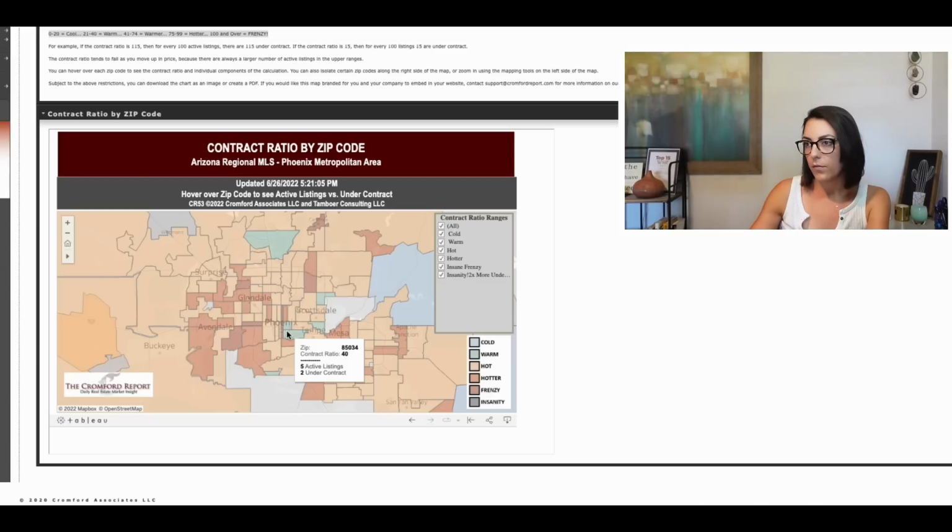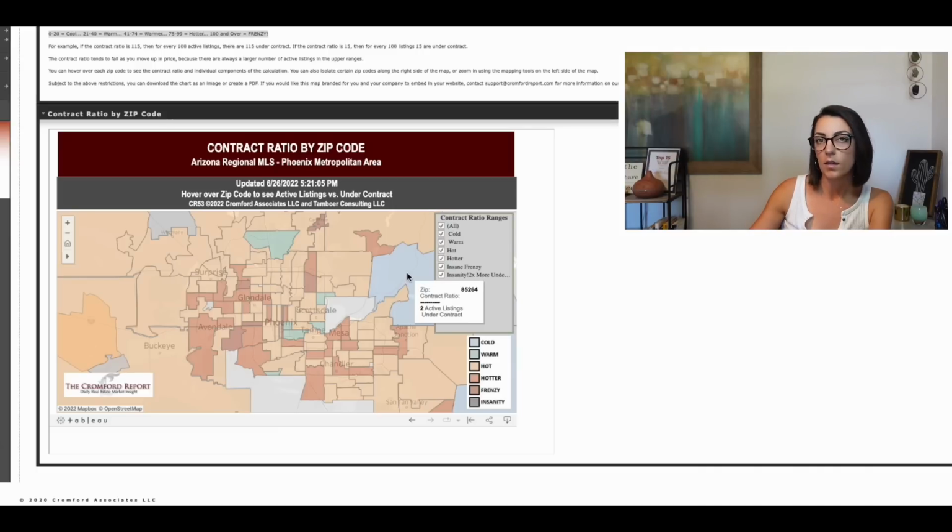So warm: 85034, 85257. These are all zip codes, obviously. 85258 and up here in 85085. All of those are warm. Cold, let's see here. Actually, I think that is supposed to be frenzy. This is cold. Only 2 active listings and nothing under contract. That's 85264. But the majority you can see is in this hot range, 85255.